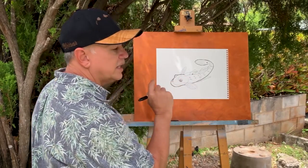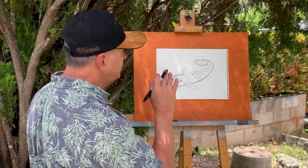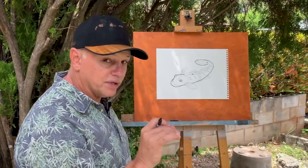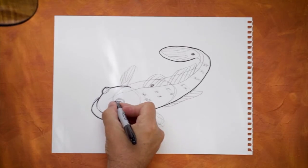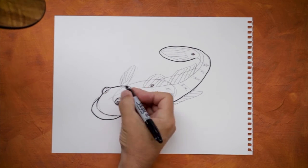Now every time you got a little bit of a line that goes in front of another line, that tells the viewer what's in front of what. So I want you to be very alert about those, pay attention to them, notice them in nature, notice them in other people's artwork, notice them in comic books. Yeah, I'm gonna form the maka up.